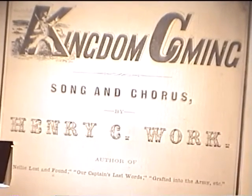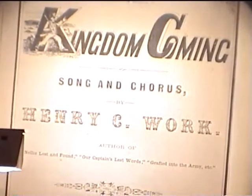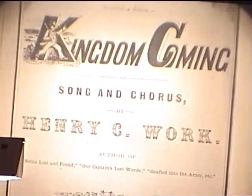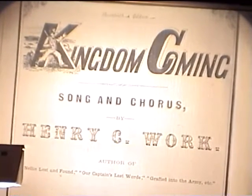He always had songs on the equivalent of the top 10 list back in the 1860s. And he also wrote the song Grandfather's Clock, which I'm sure lots of you remember from singing when you were young. But his most famous songs were these patriotic and military ones. And he wrote Kingdom Coming, and it was adopted by especially the black soldiers who marched into Richmond the closing days of the war singing this song.